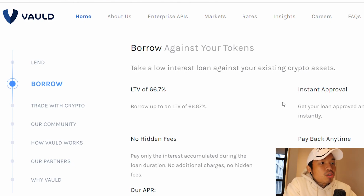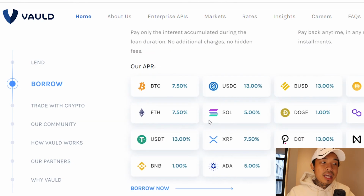However, if Bitcoin's price were to go down, your collateral will be worth less, which means your LTV ratio will increase. You receive your tokens instantly. There are also no hidden fees, no hidden surprises, and last but not least, you can pay the loan back anytime or in any number of installments. These are the APRs they're offering. This is not APY, these are APRs. It's very high for its rate.